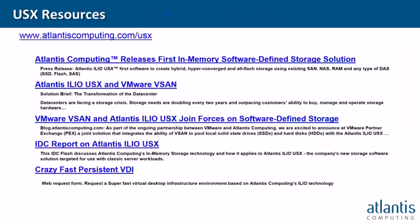We have a number of blogs, both on the products and the technology, but also the relationship. There are analyst reports. And something that's kind of fun is the Crazy Fast Persistent VDI, which is in fact a desktop virtualization solution, but one which you can get access to very quickly and get a sense of the kind of performance and capacity savings you might see with the technology, and imagine those applied to these server workloads. And then, as a result of ILIO USX, getting access to that server workload market.